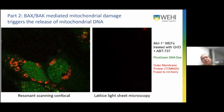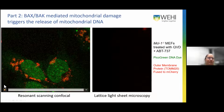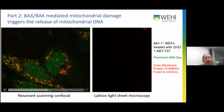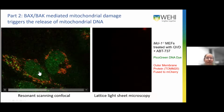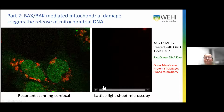And we used PicoGreen, which allows you to highlight mitochondrial DNA. And she also developed this fusion with TOM20, a protein in the outer mitochondrial membrane. With that, she induced apoptosis and looked at whether or not we could see mitochondrial DNA release. If you look closely, and you probably won't really notice, but we did eventually see, when we went back to this data, we could actually see it, but we just didn't believe it at the time, and we just didn't really know what we were looking for. And you can see how noisy the data is.